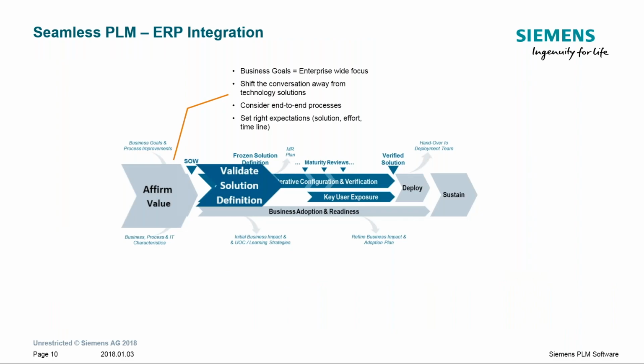Okay, so last slide. The last thing I wanted to talk about is our integration implementation methodology. Within Siemens, we have something that we call the Advantage methodology, and it's really just a defined process for getting the most out of our integration. We start with the Affirm Value phase, and that's really just to make sure all the business goals are aligned. That what we're talking about doing with the integration is what you're expecting us to do with that integration.